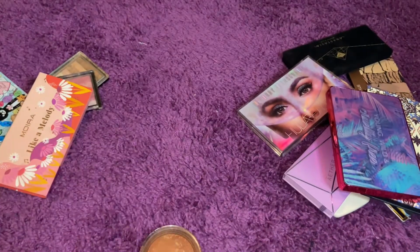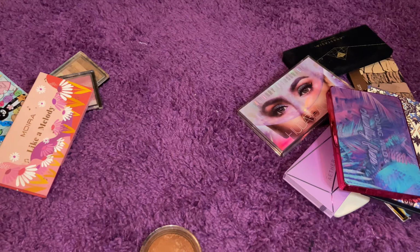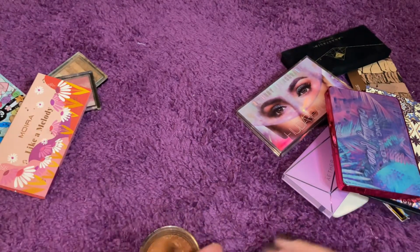Chose that one. Then I chose these two, which are Definitely Defined. And what's the other one? Double Definition. These are outstanding. They're from MAC. I love these. These are gorgeous. Super excited about that.